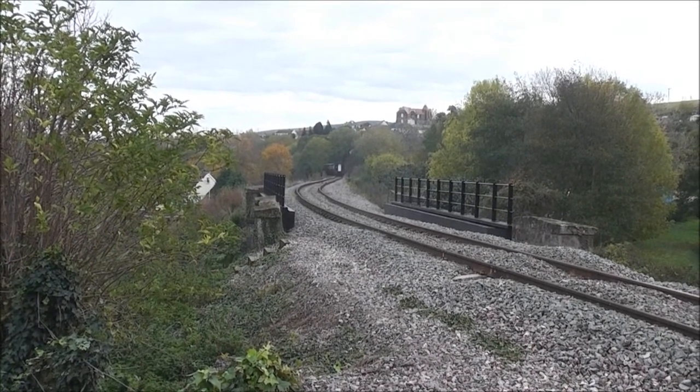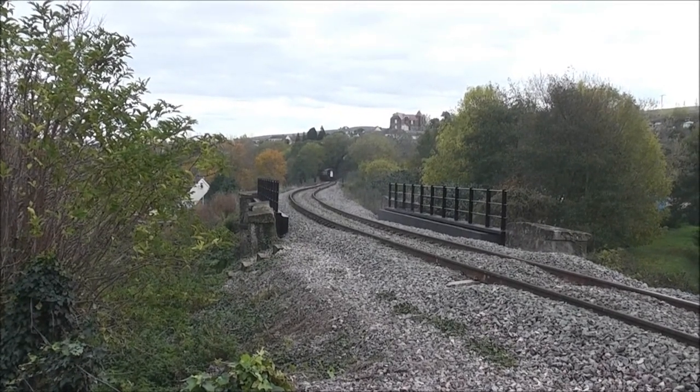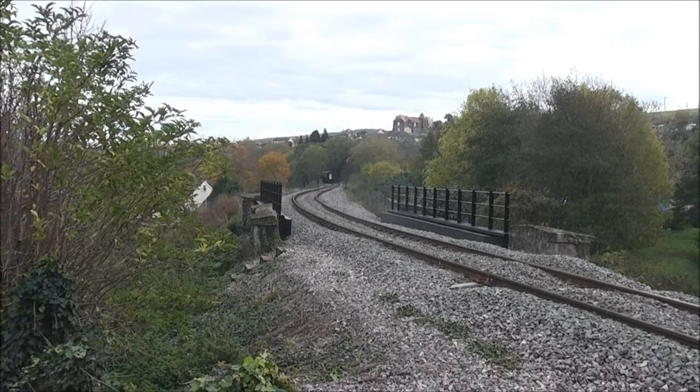I wish you could smell that smell that it's left behind too. Really reminiscent of trains of my youth.